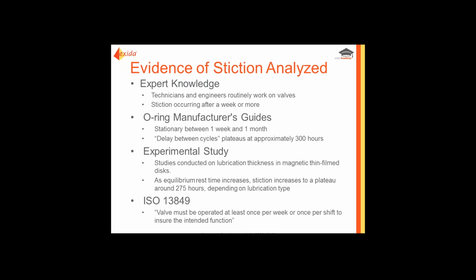And if you look through the big, thick user manual that they give out, they say if it's stationary between 1 week and 1 month, delays between cycles happen. So the stiction happens, and delays between cycles plateau at approximately 300 hours, which is about what we saw also. So who else has looked at stiction?